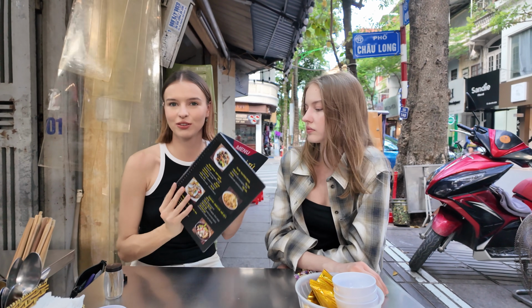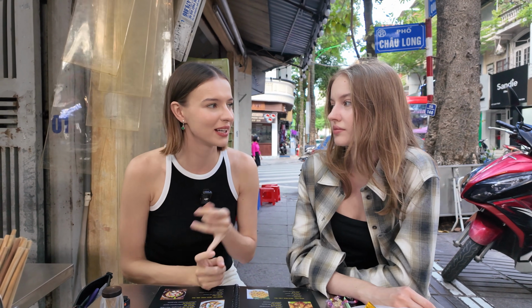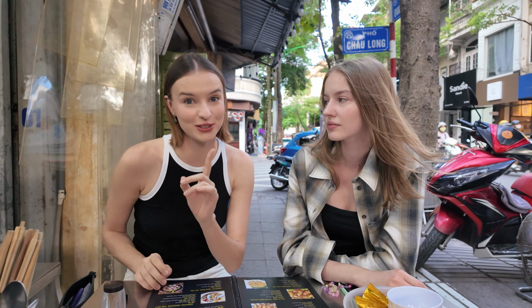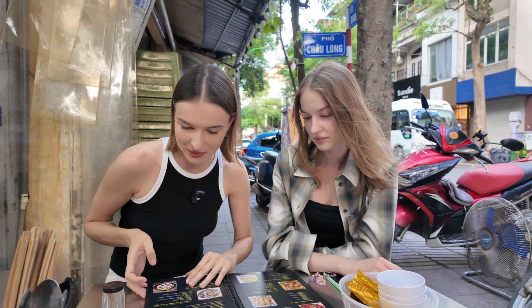So we've got the menu and it's really, really huge. So there are a lot of different seafood dishes. We are definitely trying snails. Paulina wants to also try some prawns or maybe squid. And there's one very special, I think very Vietnamese dish, which is not seafood, but a lot of people recommend to try it, particularly here. So let me make the order.